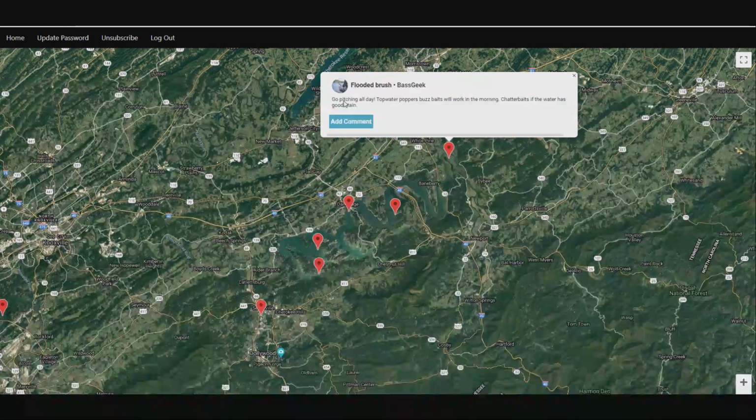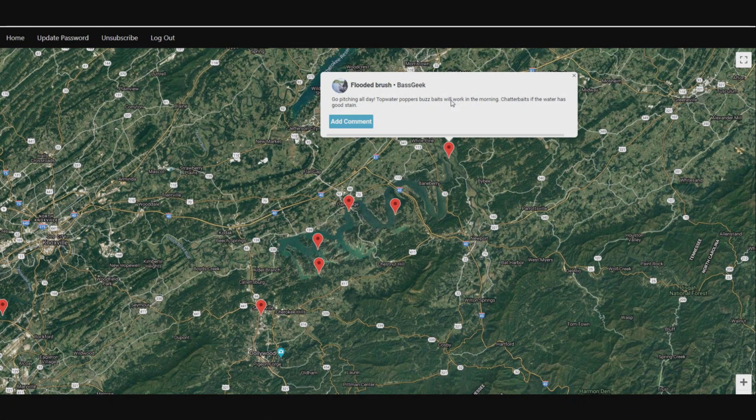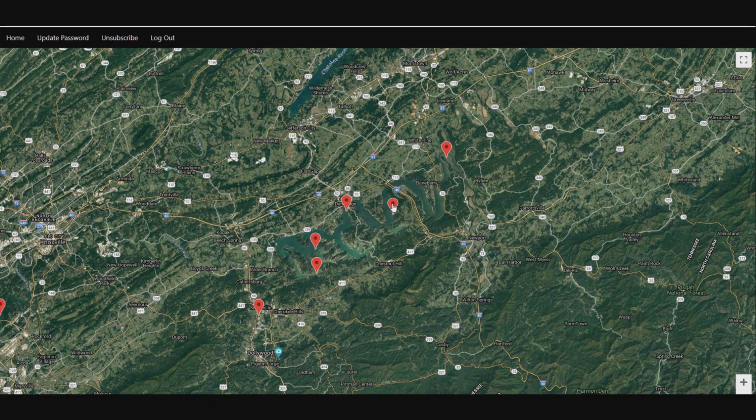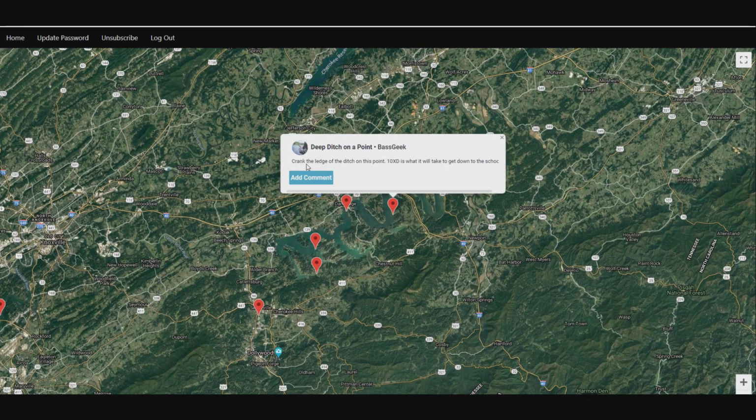Here we go. Go pitch all day. Topwater poppers, buzz baits will all work in the morning, chatter baits, if the water has good stain. And there's all kinds of brush and stuff in there. Once you zoom in, you can actually see it. You want some deeper holes? Right here we go. Crank the ledge of the ditch on this point. 10XD is what it will take to get down to the school.